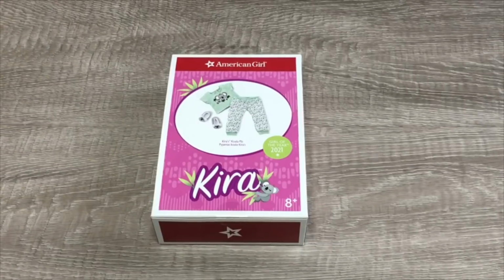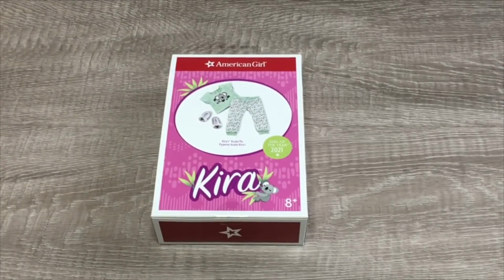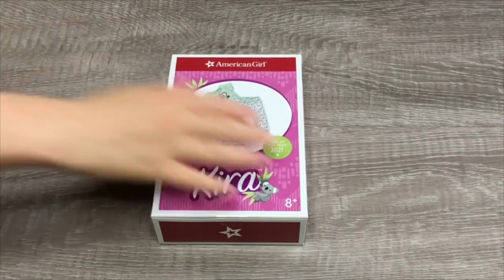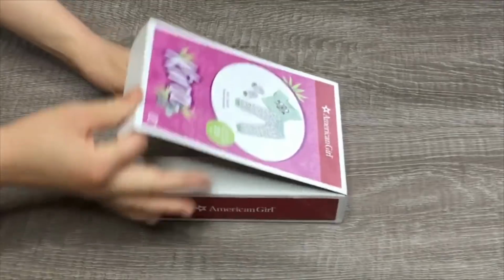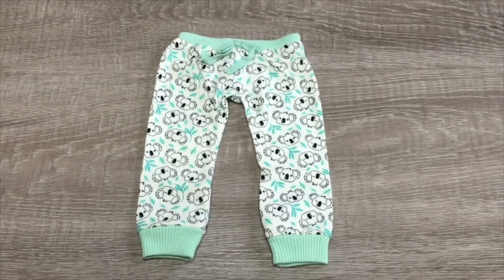One of my favorite clothing items in Kira's collection would definitely have to be her PJs. They're themed to koalas. It comes with a t-shirt, a pair of pants, and some slippers as well, and they're called Kira's Koala PJs, so let's open it up. So the first item we have here are the pants.